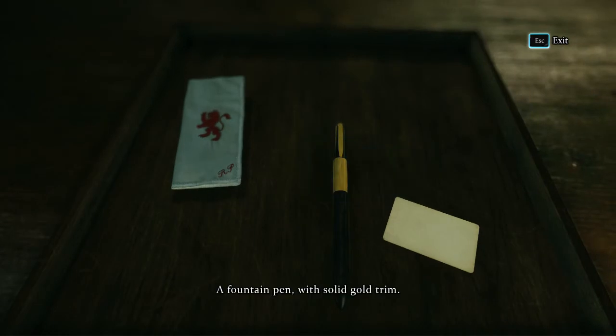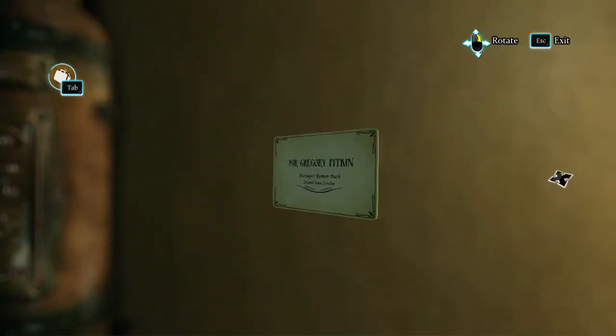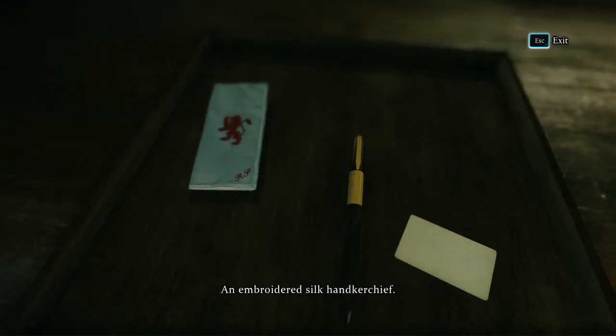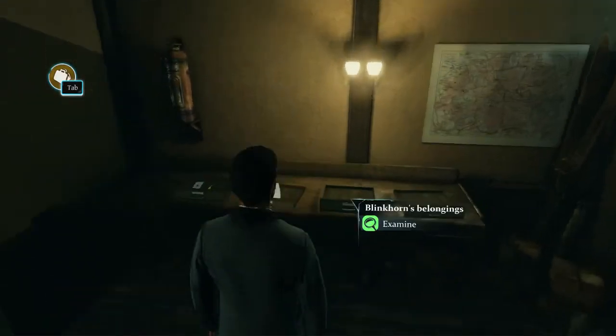A fountain pen with solid gold trim. Fancy. Sir Gregory Pitkin's visiting card. An embroidered silk handkerchief. A fancy fellow.